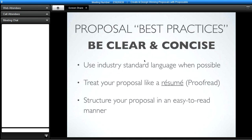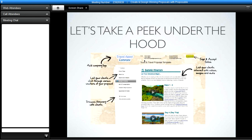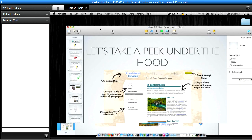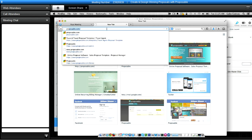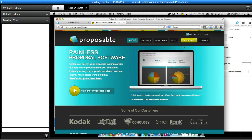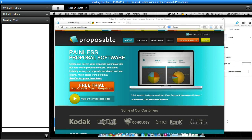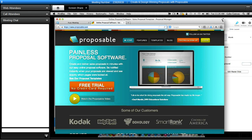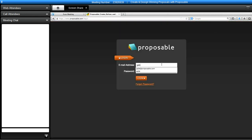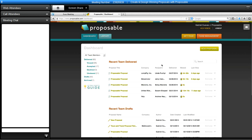So, okay, I'm going to go ahead and jump into a quick demonstration here of Proposable as far as how to create these elegant proposals. Please bear with me here while I pull up my browser. Okay. Can everyone see my screen? Okay. So I'm going to go ahead and get started here with a quick demo of Proposable. And essentially what I'm going to do is show you exactly how you can quickly create these proposals either from scratch or based off of our library.